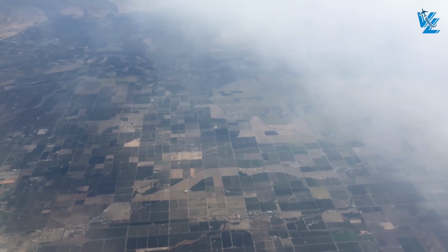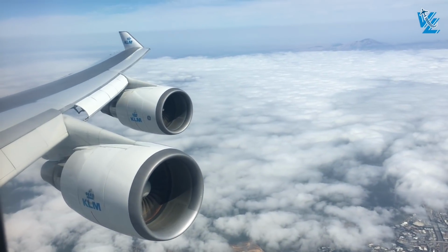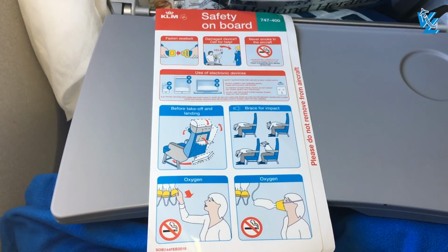Slowly we made our descent into San Francisco. But before that, here's the Boeing 747 safety card.